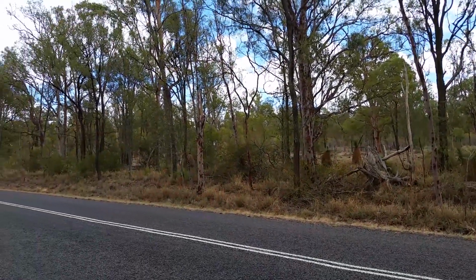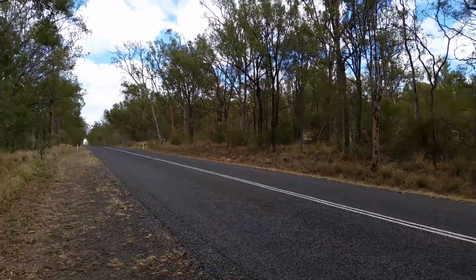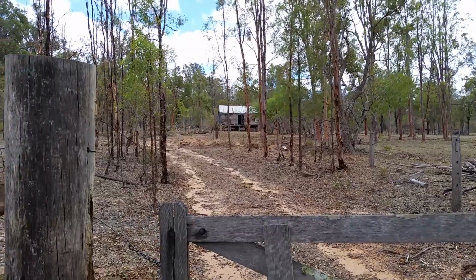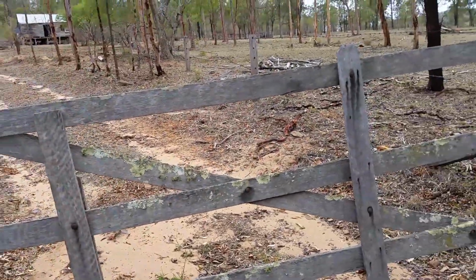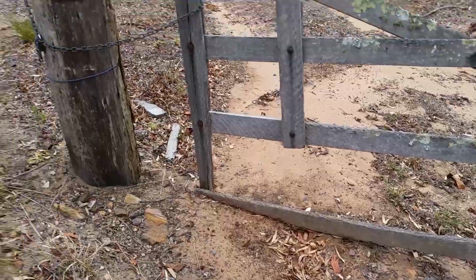And there's also the ruins of what looks like an old house through there. And if I can get up there, it's not too bad. I might just go in and have a look. So here we go. Oh, there you are, look at that. A little cottage, shack, run down. There's a gate here, so I'm not going to go through it. If it was open, I might have just snuck in. If you look at the gate, obviously it hasn't been used for a while.